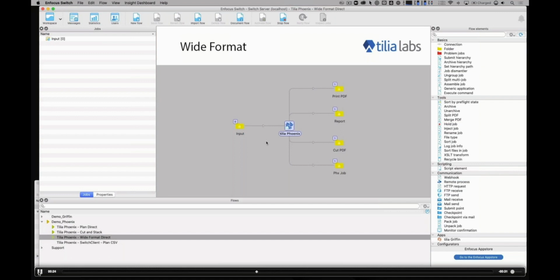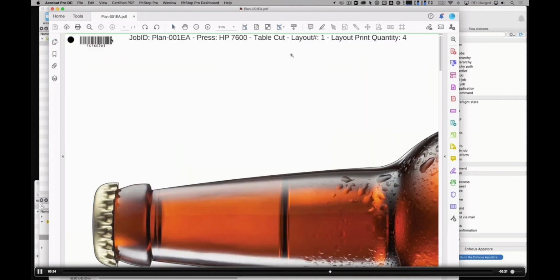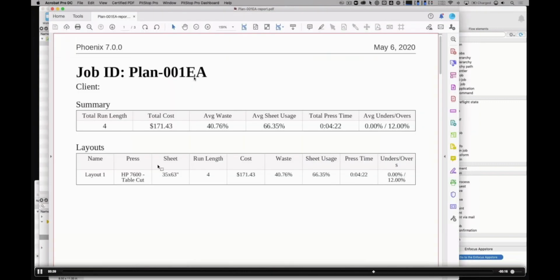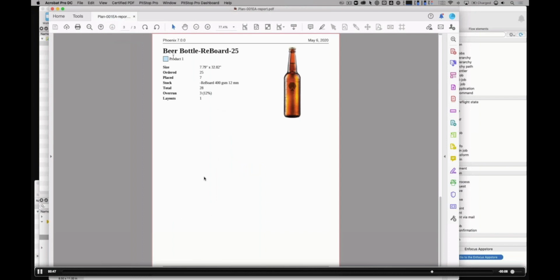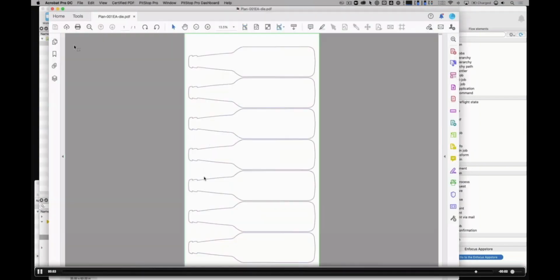So our outputs, again, are a PDF file and a report of what Phoenix did. Here's our PDF print file that we'll send to press. We've got our barcodes dynamically added from Phoenix. We've got our report that's built, a production report, as you saw before in Phoenix, that goes to production, and then of course your cut PDF files that you send to your digital finishing equipment.